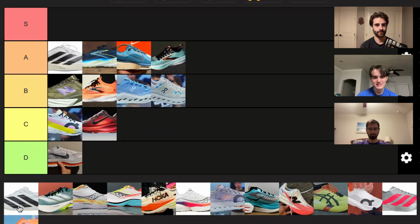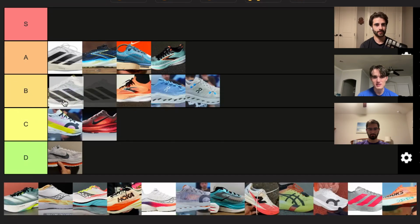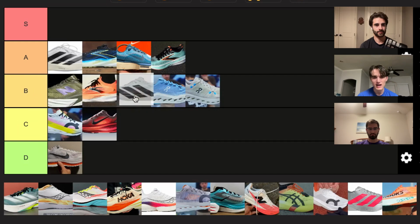So this is something I would probably put in terms of B, and it would certainly be higher if I had more of a use for a racing flat. But for me, it's going to be kind of a mid-level B.